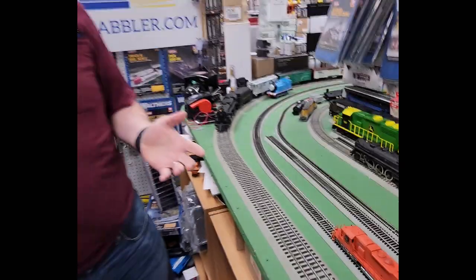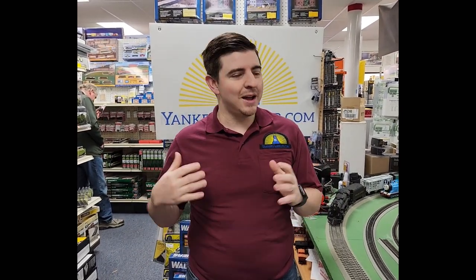I just love how a lot of the modelers nowadays are doing road specific engines. They're giving a little bit of details, where back in the day it was just a cookie cutter format. Everyone had the same thing. Now we got a lot of different subtle details for the different railroads. I really am enjoying them.